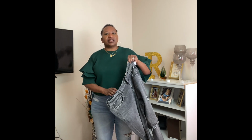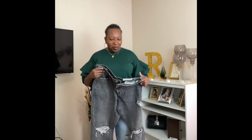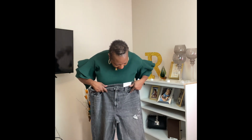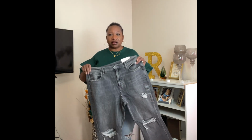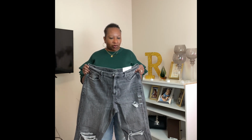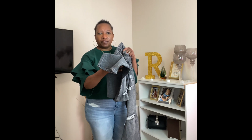But it wasn't the waist. It was the hips, okay? But I like the waistband and the stretch in the legs, you know. And I got these in a 14, and it's a 14 regular, right? So I'm thinking it says comfort waist, and it's a high rise, okay? These are high rises. And I like how the bottom of them are, okay?